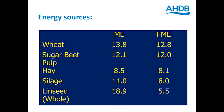Hay, you can see the energy content isn't brilliant at 8.5 megajoules per kilogram dry matter, but the FME is reasonably high, given that hay, unlike silage, doesn't have any volatile fatty acids. There are no fermentation acids. For comparison, if you look at the silage line, a really good silage here with 11 ME, but the FME is 3 megajoules lower, indicating that the silage is fermented and there are fermentation acids there already, which cannot be fermented again in the rumen. Hence, we've got a significant reduction in available energy to the rumen bugs in a silage than we would with the hay.